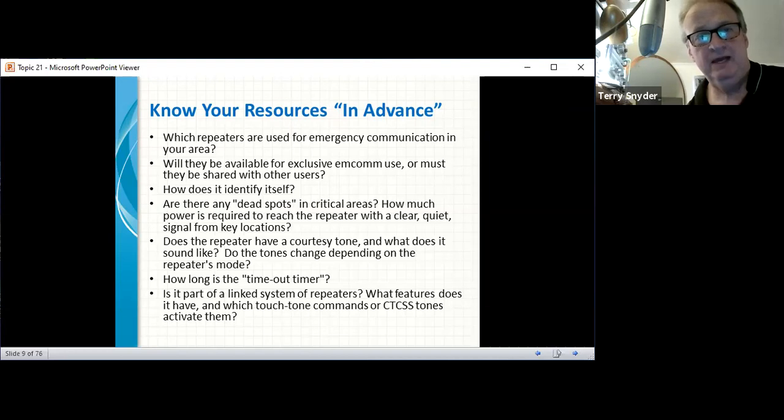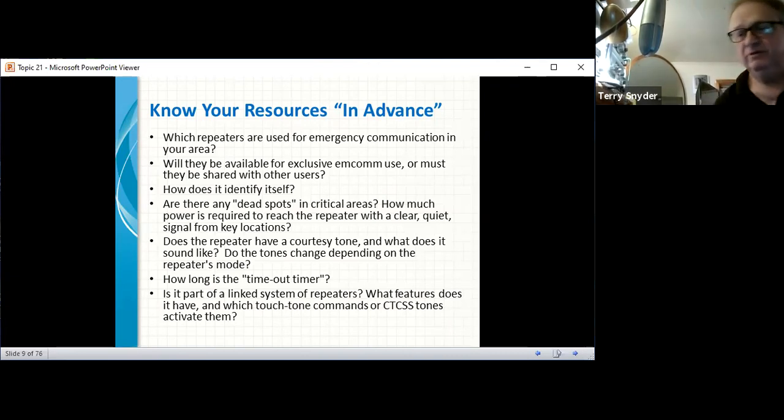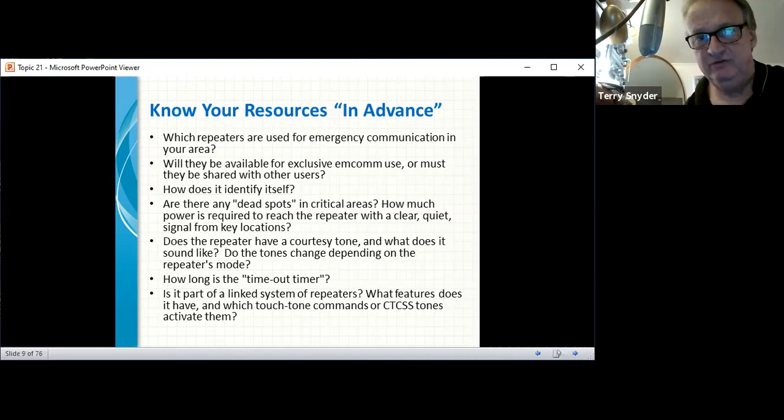And how does it identify? You've got to get to know the sound of it. Will they be available for exclusive MCOM use, or must they be shared with other users? These repeaters that I mentioned, when it is emergency time, emergency takes precedence over normal ham use on those repeaters. You get used to the sound of it when it comes up, so you know you're hitting the right repeater, and find out the dead spots in the critical areas and how much power is required to reach the repeater with a clear, quiet signal from any of the key locations where you may be. And that, again, is just by driving around.